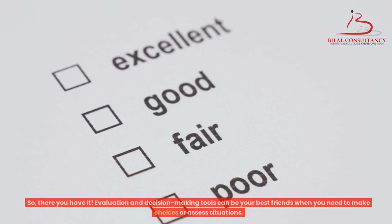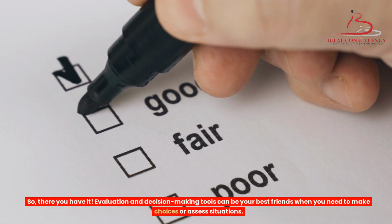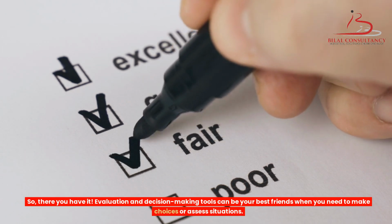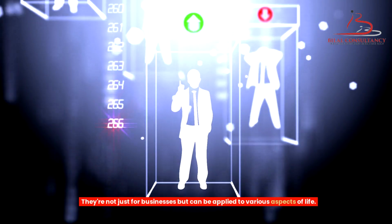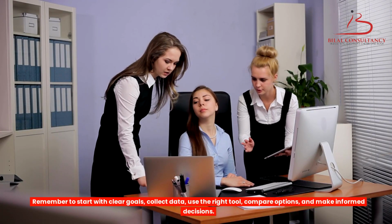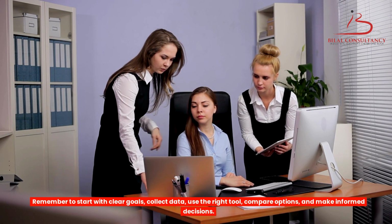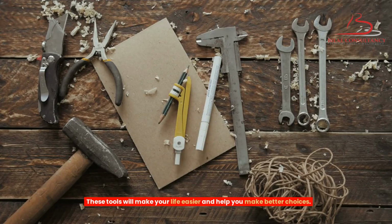Conclusion. So, there you have it. Evaluation and decision-making tools can be your best friends when you need to make choices or assess situations. They're not just for businesses but can be applied to various aspects of life. Remember to start with clear goals, collect data, use the right tool, compare options, and make informed decisions. These tools will make your life easier and help you make better choices.